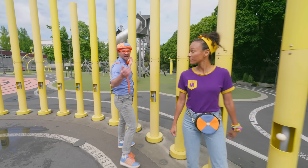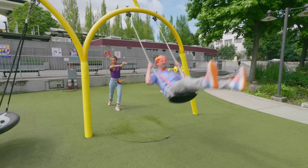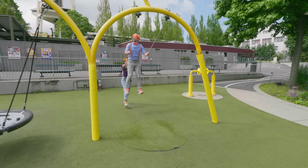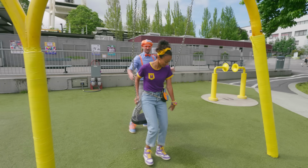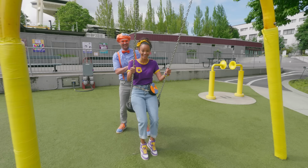Shall we keep playing? Yeah, let's do it. Whee! Whoa. This is fun. You wanna go higher? Yeah. Whoa. I'm going so high. Do you wanna turn? Yeah. All right, here I go. Whoa. Nice. That was awesome. That was so cool. Thanks, Mika. All right. How high do you want to go? Well, maybe not as high as you. I might fly right over. You're so funny. Ready? Here we go.